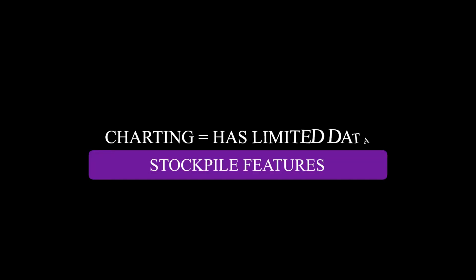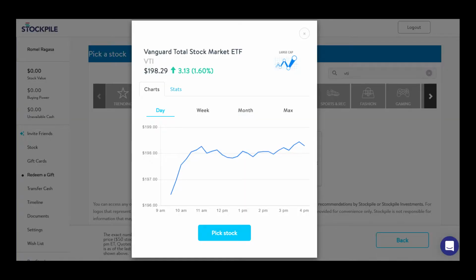All right, so in terms of charting and information, they do have charts, but it's not as robust as some of the other platforms. You can see daily chart, weekly chart, monthly, and then max. You're not going to see like 5 year, 1 year.